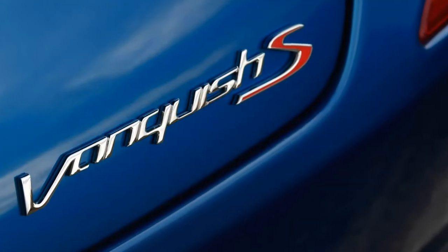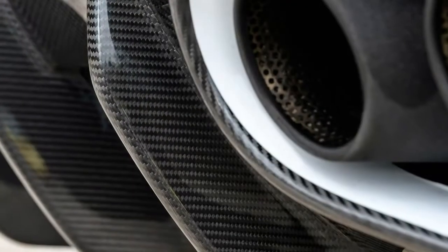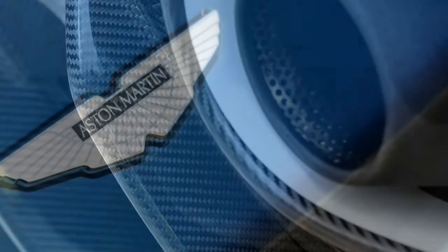Also, the navigation system has been upgraded from the awful 2005-ish Volvo system that Aston previously used to something that could be accurately referred to as half-decent.